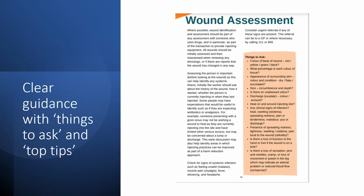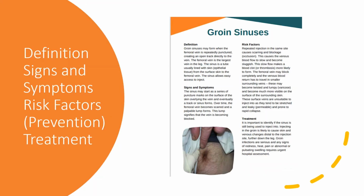This is one of the early pages in the guideline. We've tried to make the guidance quite clear with things like stuff to ask, questions to ask individuals, and sections on top tips. Our layout for each of the conditions, if you like to call them that, includes a definition, signs and symptoms, risk factors. Sometimes prevention is included there, and treatment. And this is one of the pages to do with groin sinuses that we have within the document.